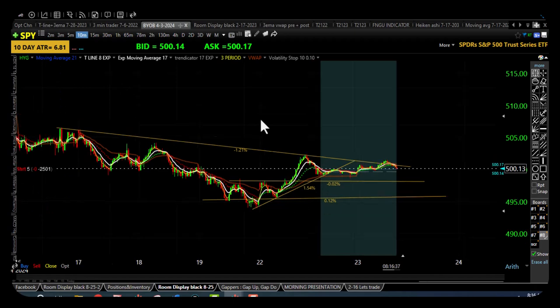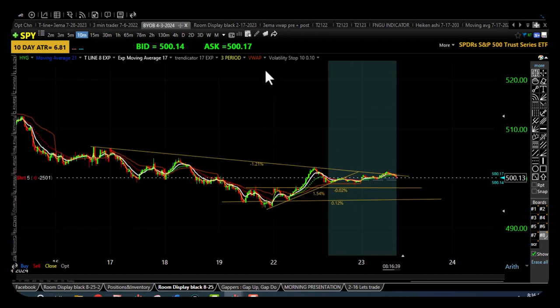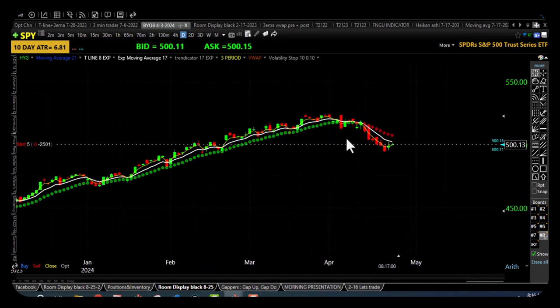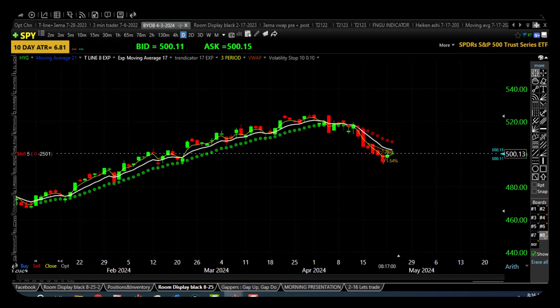Okay, so there's SPY. All right, let's take a look, go back to the daily charts. I got off on a tangent there, but I thought it was a lesson that people could use and kind of be aware of the markets.